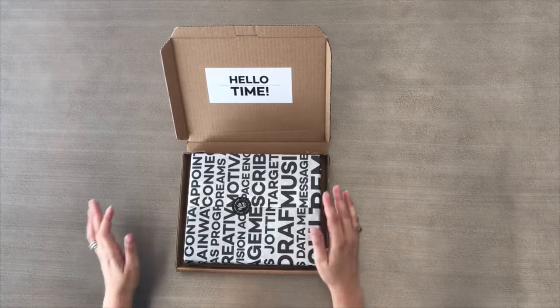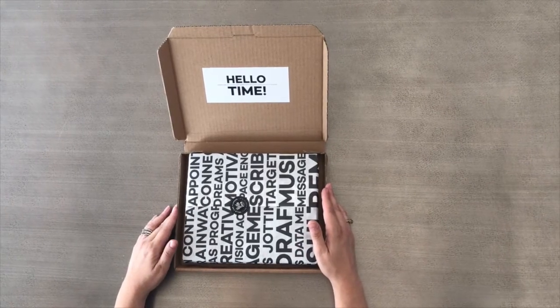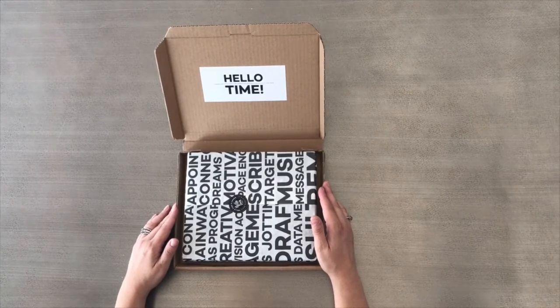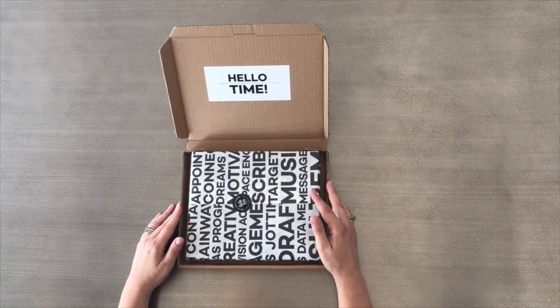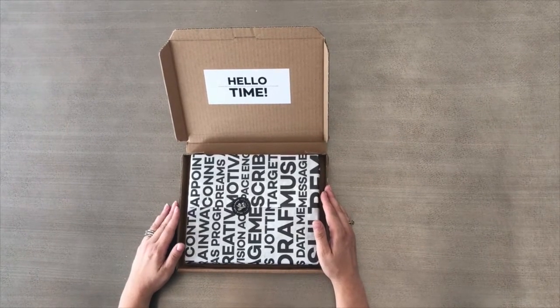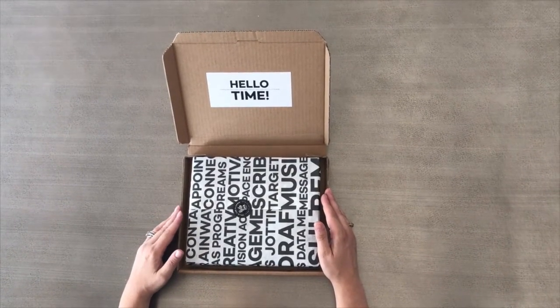Hi, I'm Emma and I wanted to show you a great new planner. It's called the Hello Time Planner and it's been developed by a company called Illustries. I'm such a stationery geek and I know you stationery lovers will appreciate all of the little details that they've thought of in coming up with this new design.